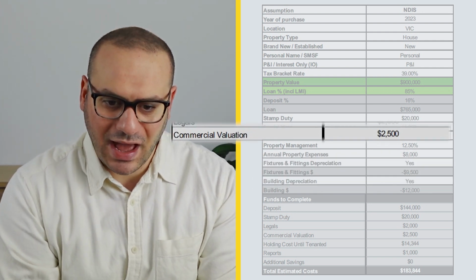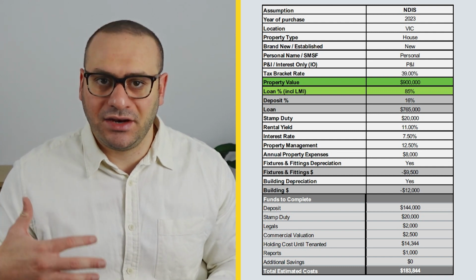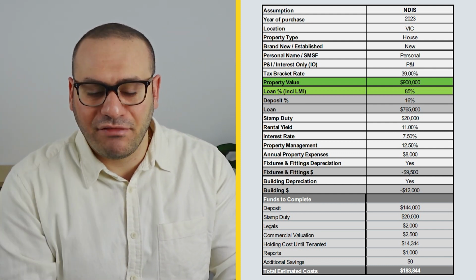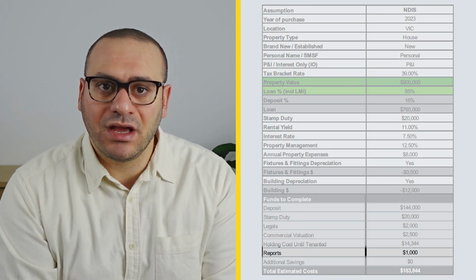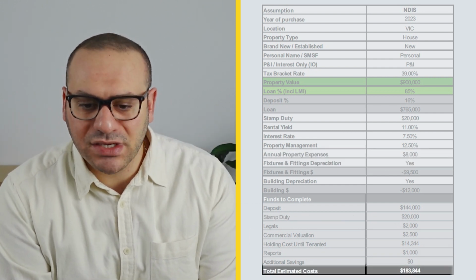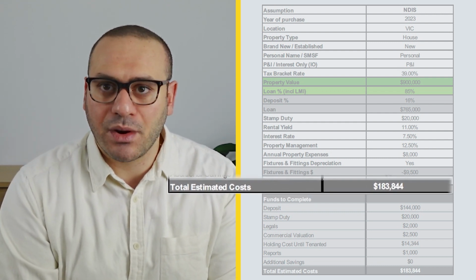Commercial valuation 2.5. And because we need to make sure that we can afford to hold the property while the property is being certified with NDIS and enrolled, and until we find tenants, we need to allow a 3-month vacancy of paying the full mortgage on the property, which will work out to be around $15,000. And at the end of the construction, you're going to need to get an inspection report, which costs around $1,000 or so. So the total deposit required is $183,000, call it $185,000 to purchase an NDIS property in Victoria.